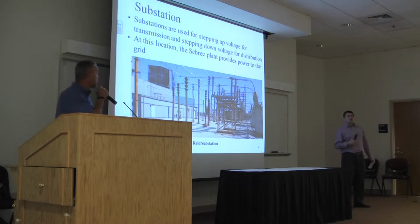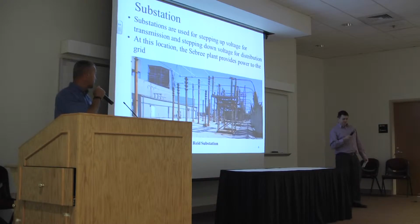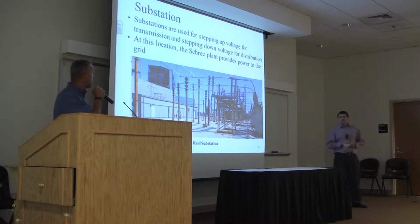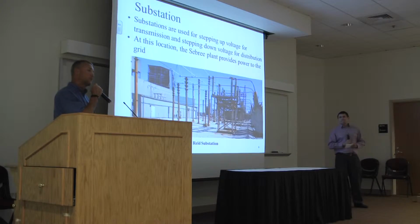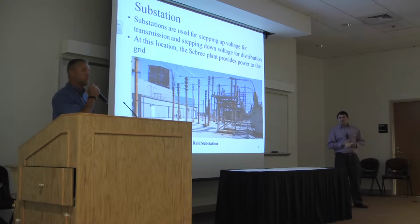The site for the project here, the Reed substation, located in Sebree, Kentucky, is at the Sebree Station Facility Power Plant. The building in the background here, on the left side, is the location where we installed the battery monitor for the project. Substations are typically used for stepping voltage up for transmission voltages, or stepping voltage back down at the distribution level for homes and businesses. This particular location is where we're bringing generation basically to the Big Rivers grid.